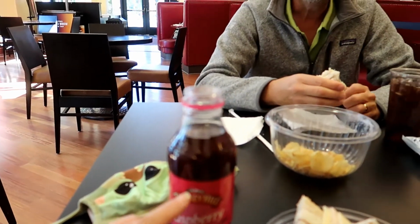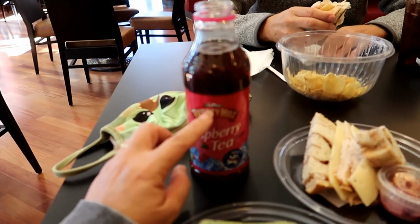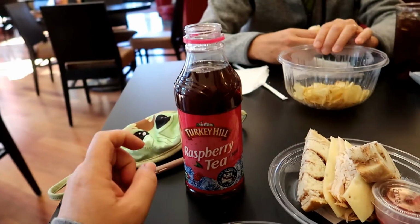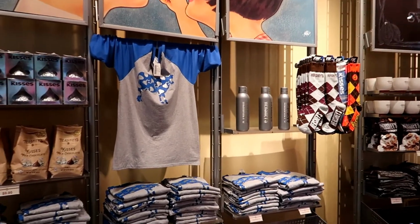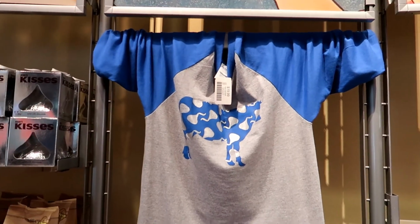Now, Turkey Hill, we were actually going to go to that experience, but we just didn't have enough time. You know, the whole ice cream thing. I didn't realize they made tea, too. This is really good. The museum actually has some of the same products that the shops that we've been in have, but then they have different products too.